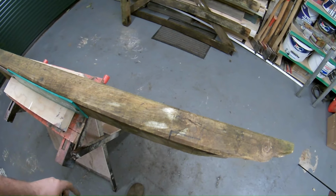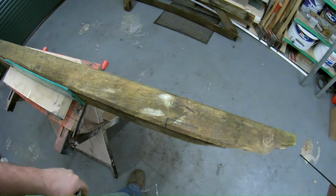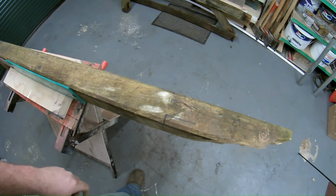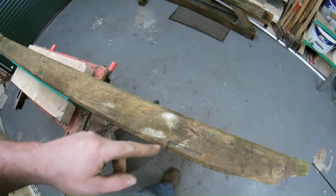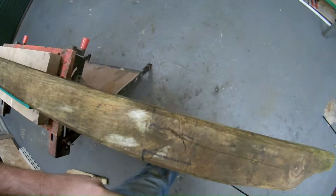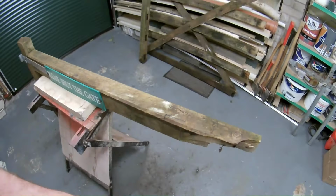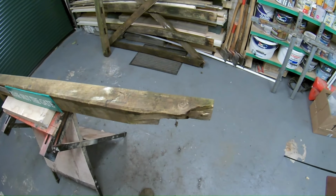Okay, so that's the tongue all marked out. I don't know if it's showing up terribly well. I have tried to highlight it with marker pen there as well, but this is wet at the moment, so it's not doing a lot. Typically it's fallen right in the middle of a knot, which isn't the strongest piece of wood, but it's what I'm working with. And to be honest, that's why I think this bit failed, because it fell on a knot there.